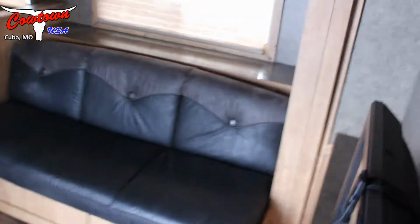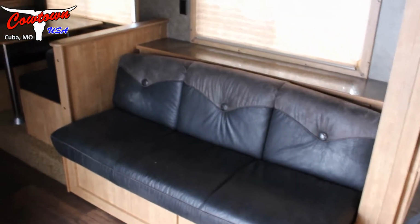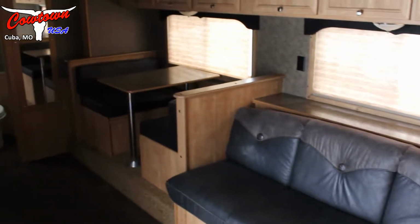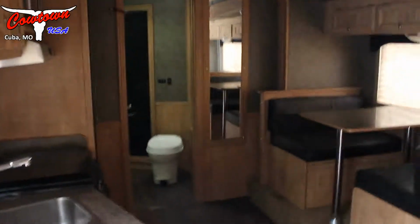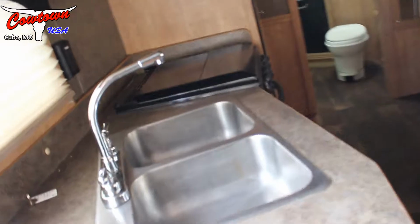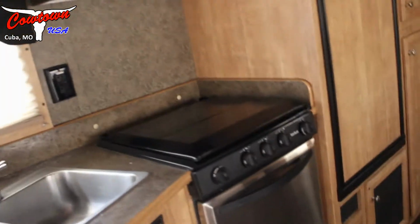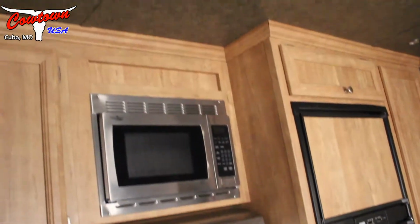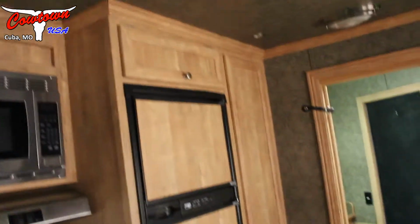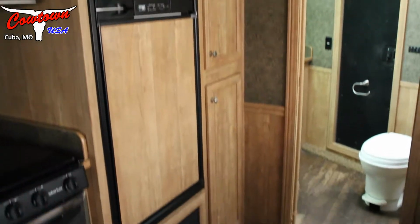Then I'll take you here. Couch is gonna make a bed, dinette. Okay, dual stainless steel sinks, has a gas oven, more storage, cabinets, got your bigger fridge with the freezer and ice box on the bottom.